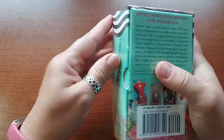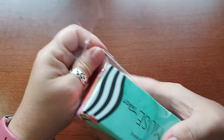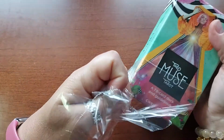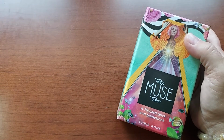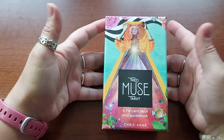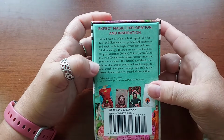So I figure I would get it, and I'm going to open it up and show you guys. It looks really beautiful. It's going to be a thick deck, just like the Lightseers here, I can tell. That deck is hard to shuffle if you're going to do rifle shuffling, which I don't do because my hands are too small. So overhand shuffling is fine.